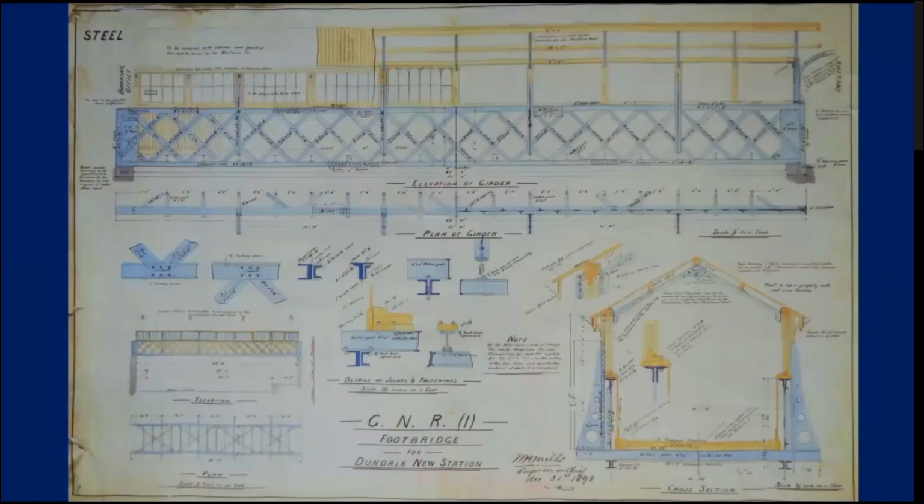And this is the original design now for the lattice girder footbridge. So as we saw with McNeill, who introduced the lattice girders, they were such an important design and a usable design that they were still being used kind of 40, 50, 60, 70 years later.